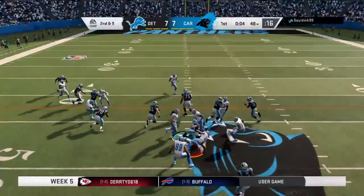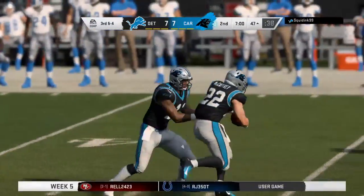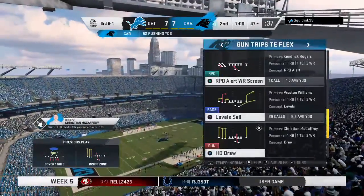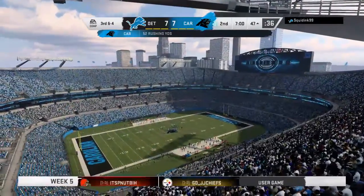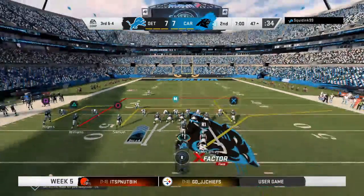They'll run with McCaffrey. And he's going to get it across the midfield stripe into Lion territory. Call it a gain of 5 that time, and they'll be left with a 3rd and about 4. And there's a run to be happy with. Good, solid yardage. He'll take that anytime you hand the ball to a back.